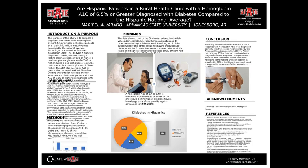11 others revealed a prediabetes level, resulting in 13 of the patients under this ethnic group not having indications of diabetes. Of the 6 cases that were considered abnormal A1C levels in diagnostic criteria for diabetes, 100% of them had been diagnosed with an ICD-10 code E11.9. A hemoglobin A1C of 5.7 to 6.4% is indicative of prediabetes or at risk of diabetes mellitus, and should be findings all clinicians have a knowledge base of and provide regular screenings for.